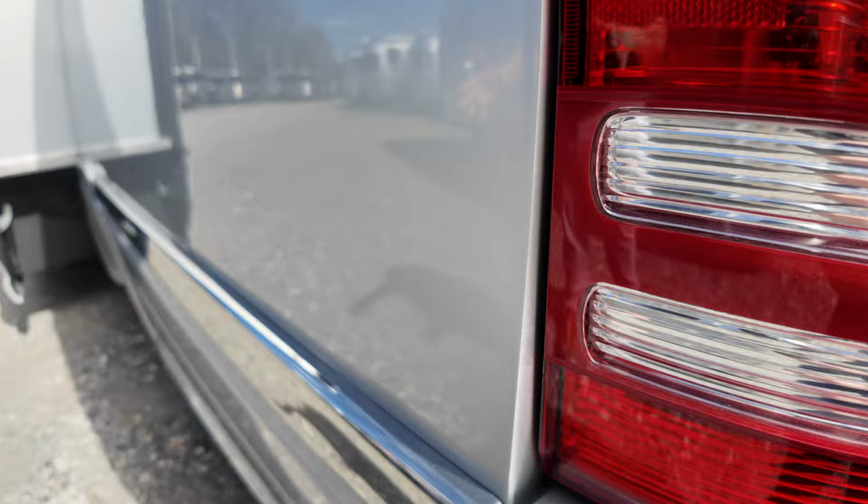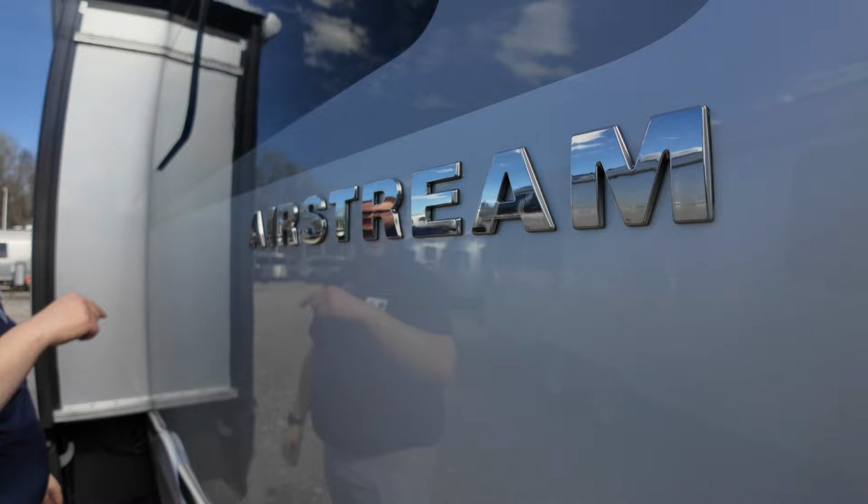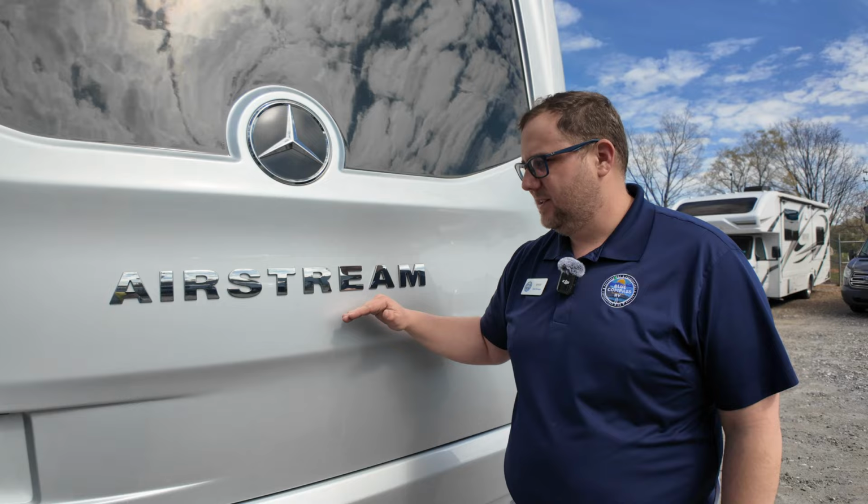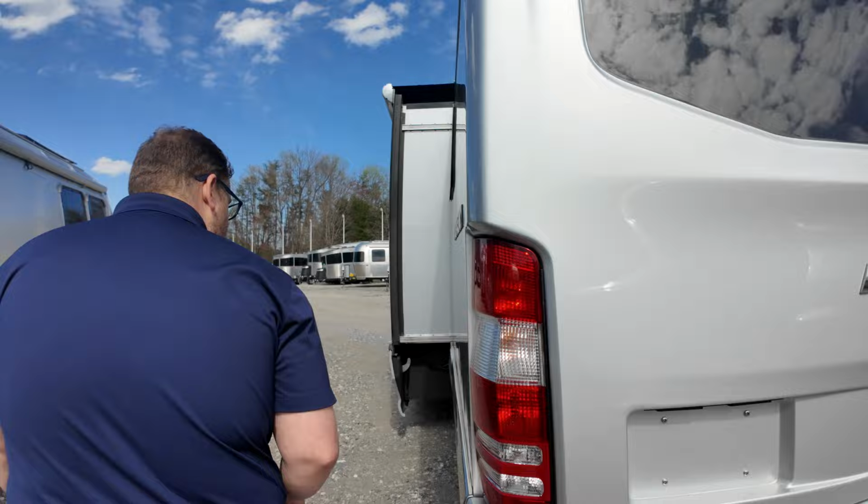I like the other Airstream emblem. The only thing I don't like, or maybe I do like it, I'm not sure, I'll have to think about it, is that it doesn't say Atlas here. I almost would like it to say Atlas here instead of Airstream, or have Atlas below it. But that would probably be too much stuff on it. I do like that it says Airstream. Maybe it should say Atlas there and then Airstream on the back.